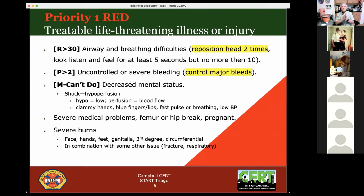So we divide people up into 4 categories: red, yellow, green, and black. Let me go over the categories first, and then we'll talk about what to do with them.